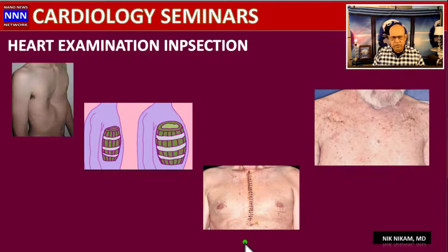In fact, one of my patients, after he had a coronary artery bypass surgery, went and got a tattoo all the way across the mid-sternal area, what looked like a zipper. I said, "What's this?" He said, "Well, I've been zipped by you and the surgeon." So whatever his fancy is.